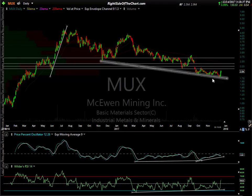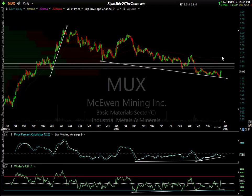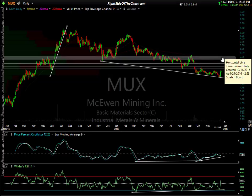MUX, McEwen Mining, here's one nice divergent low. Look at the bullish divergence forming. It's starting to move up here. We have some resistance levels to contend with, but ultimately I can see it working its way up to about 269 if the gold trade gets some traction here.